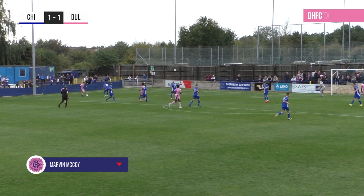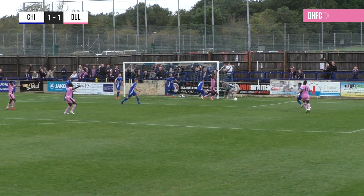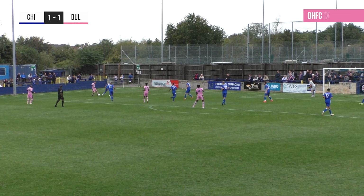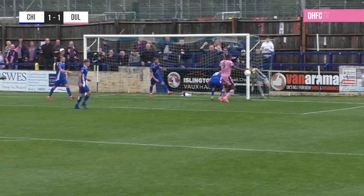Connors again. When he works across here, Jack Connors trying to get to the byline now. Does dig out a cross. Mills attacks it. Oh, it's over the line. Mills is claiming the goal. The referee and his assistant haven't moved. In that case, you'd say good save from Puddy. Mills adamant the ball went over the line. Play goes on.